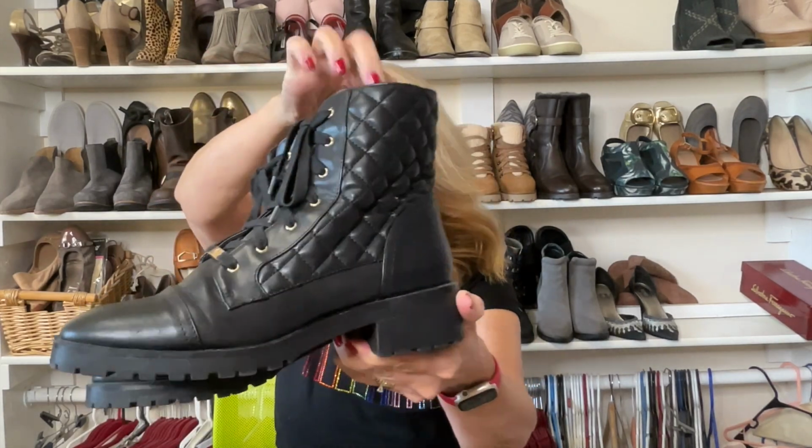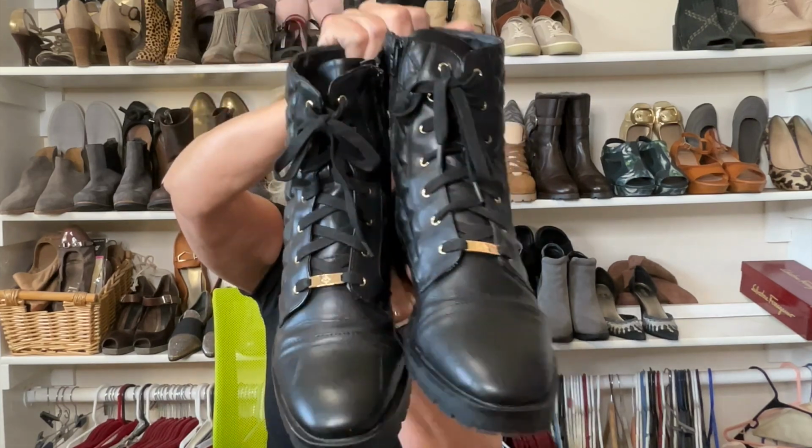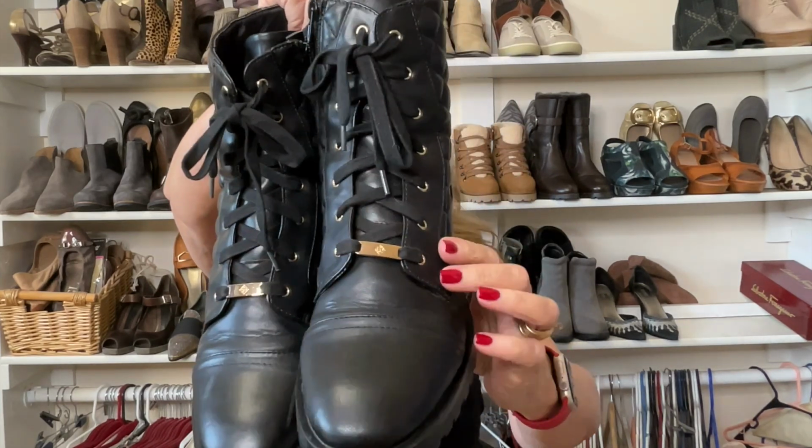Next, we have some black Moto booties. These are in very good shape. They do have a lug sole on them, and they have that quilted detail. They do have the brand stamp logo right there, and these are by the brand Nanette Lepore.